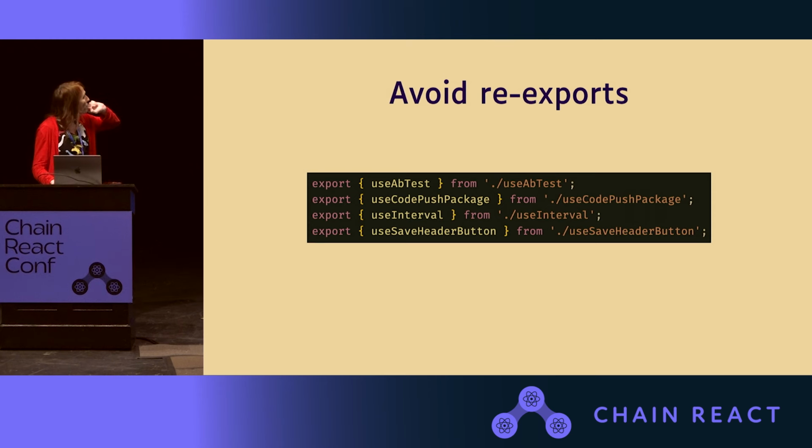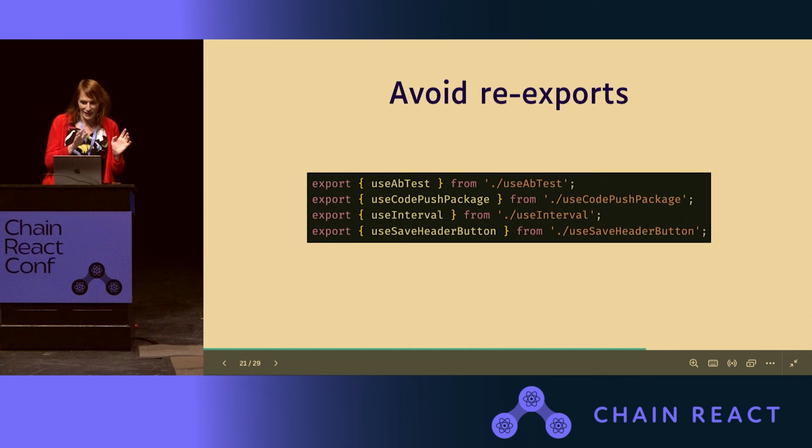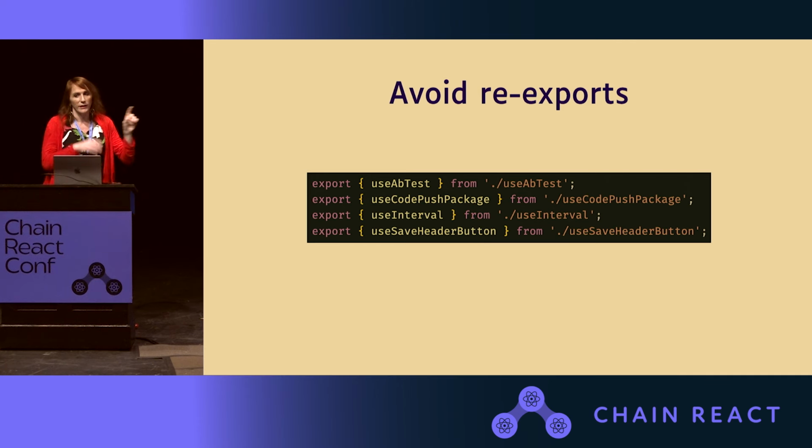Avoid re-exports. Here's a small snippet from a hooks/index.ts file where I show you 4 out of the 50 some odd items that are in here. The problem with this code in React Native specifically is that useABTest is imported, and then that useABTest binding is re-exported in this index. And so if I want to import useInterval, for example, I will need to load all the code for useABTest and useCodePushPackage and useInterval and useSaveHeader and all of those dependencies and everything. All those benefits that we might have gotten from lazily loading in the navigation system, those would go away if we had several of these barrel files.